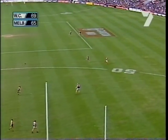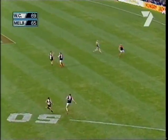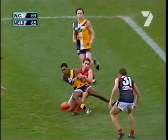Disappointing. Neitz can use Nicholson. It's a one-on-one contest ahead of him here. He's under pressure, so he just bombs into the space. Wapunda surely will get there first. He's going to be swooped upon by Uze.